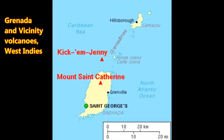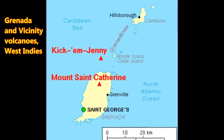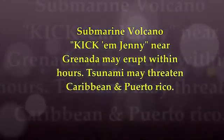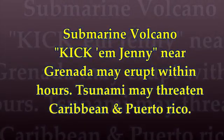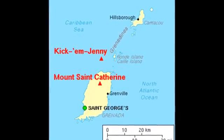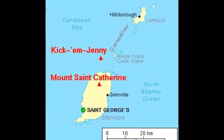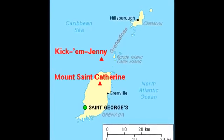Kikamjeni volcano is an active submarine volcano, or seamount, in the Caribbean seafloor, 8 kilometers or 5 miles north of the island of Grenada. The South American tectonic plate is subducting the Caribbean tectonic plate to the east of the ridge and under the Lesser Antilles island arc.